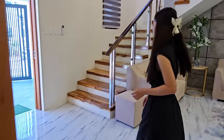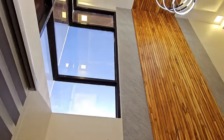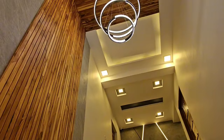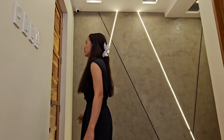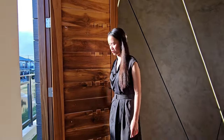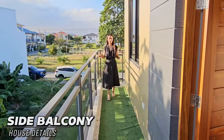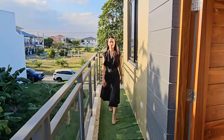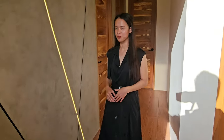So let's go upstairs. As we reach the second floor, let's go and see the side balcony of this house. So take note, this property has two balconies: the side balcony and the main balcony. So let's go inside again so that we can see the second bedroom.